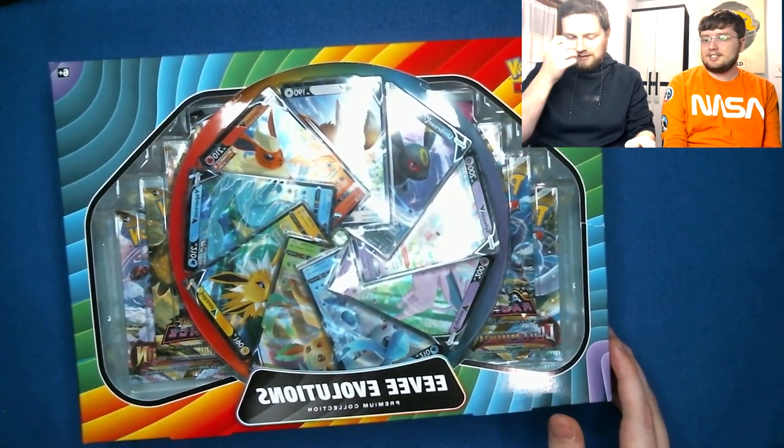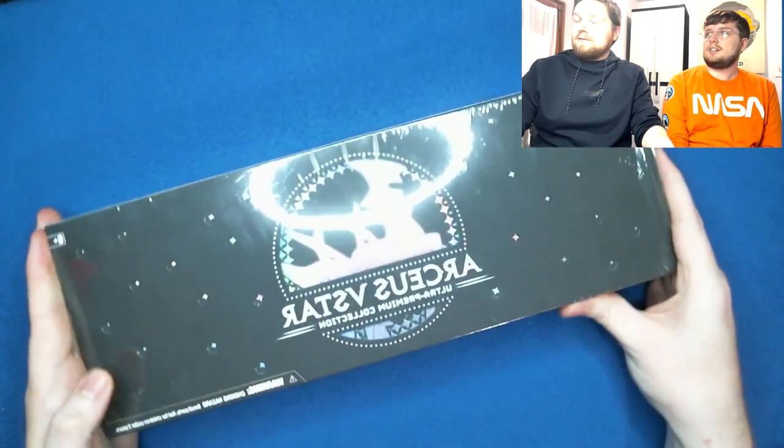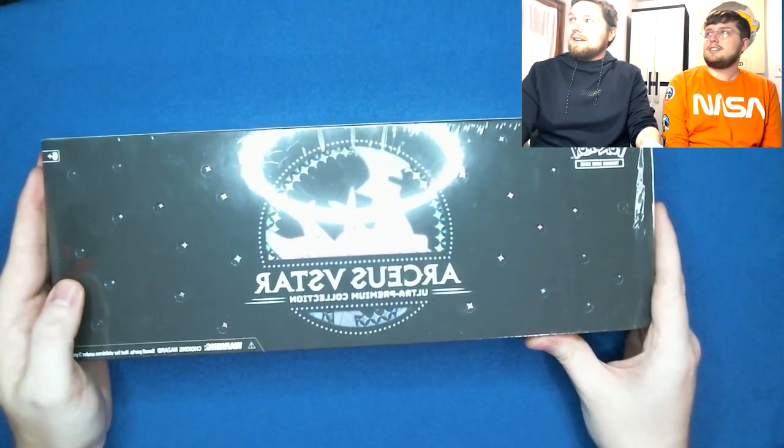I'm actually pretty excited about this. I love the Eeveelutions. I'll put it down. Then an Arceus V-Star from GameStop. So all these were actually discounted at the time of purchase.